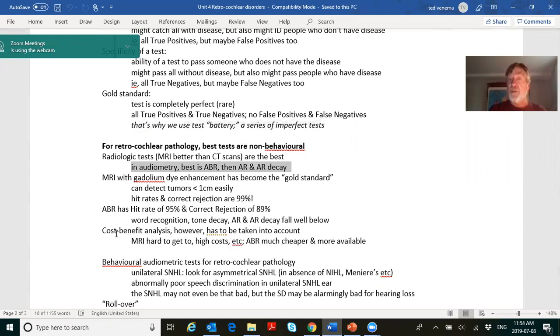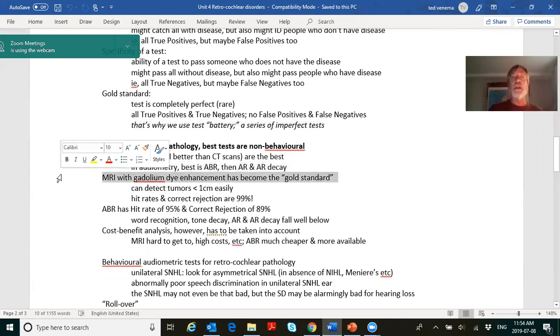Then acoustic reflexes, and then acoustic reflex decay. Acoustic reflex decay simply means you hold the loud sound, just like you do when you're trying to create an acoustic reflex, and you see if the acoustic reflex weakens. It's like doing a chin-up. How long can you hold your head up? When you put the loud sound in the guy's ear, how long was the acoustic reflex able to hang in there and maintain tightness, or did it flag out? Did it decay? Acoustic reflex decay is a wrinkle on top of the acoustic reflex test. Again, not done by the HIS. All right, MRI with gadolinium dye is the gold standard. It can easily detect tumors less than a centimeter.